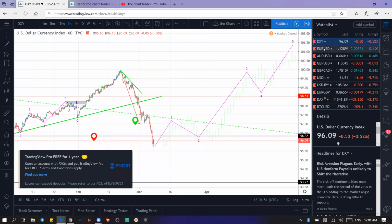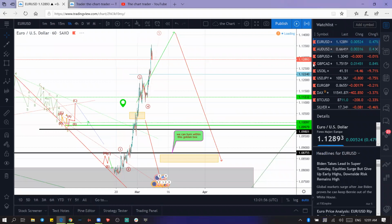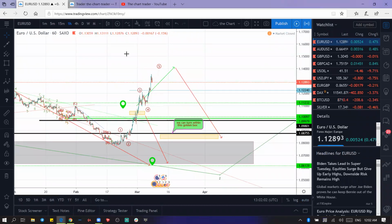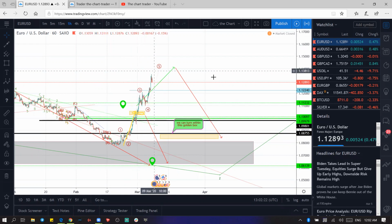Let's move to EURUSD. Guys, EURUSD is still doing the same as well. So this was our forecast. From here, we said we are coming here, and you will watch this area closely. Let's see what they do right here. See, break here, follow the drawing of the up move. So we do understand. We said if they break it, and we do expect them to break it, we do understand what's happening.